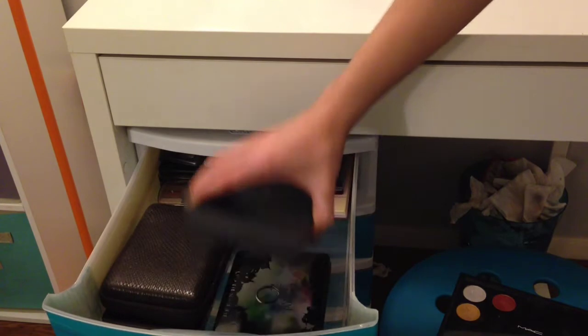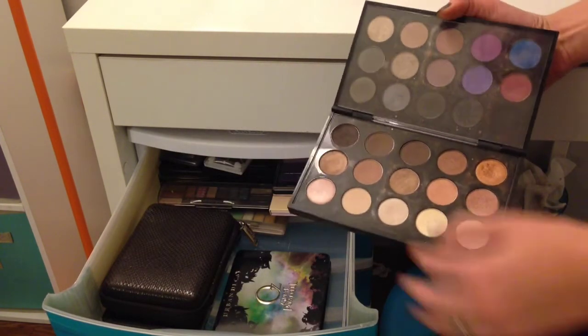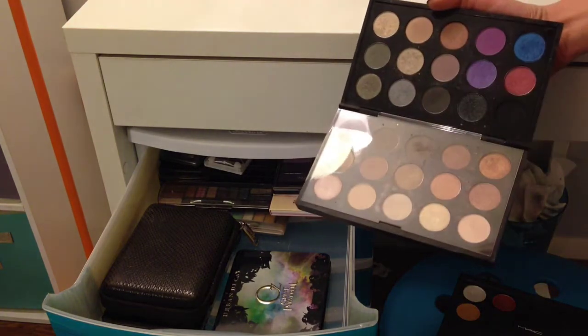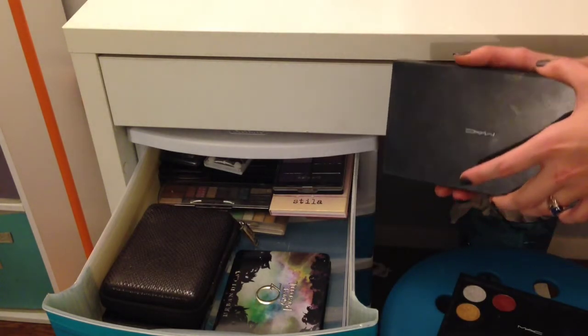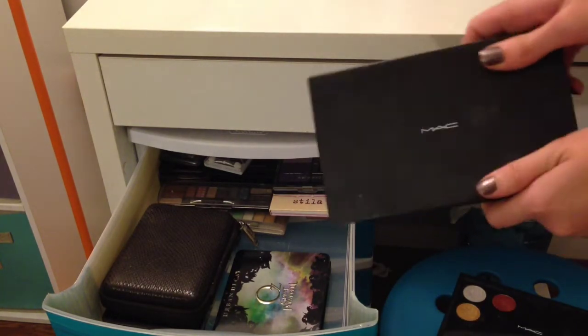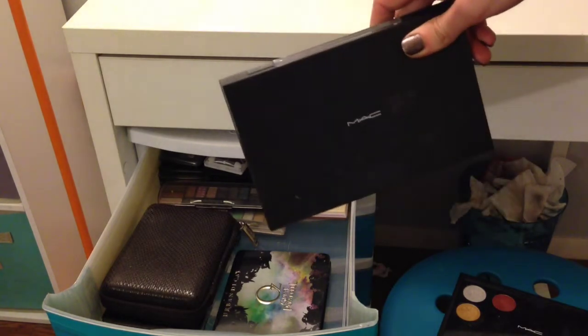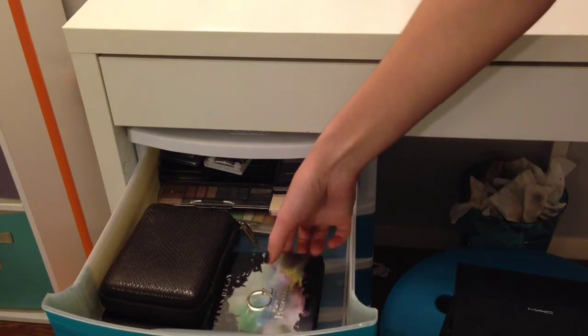I've got my old MAC palette that is much bigger. It holds twice as many shadows, and I've got pretty much all of my neutral ones over here and the more colorful ones over on this side. And if you guys are interested in a video going over my MAC palettes and all the shadows that I have in here, I would totally be up for doing that. Just let me know in the comments below. I've got this little palette here.